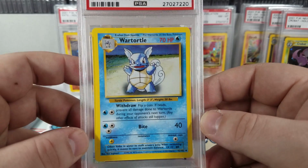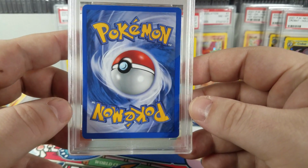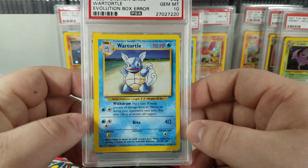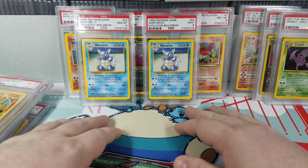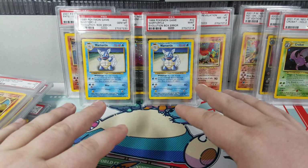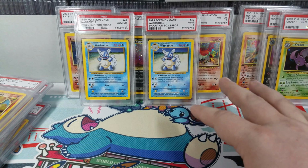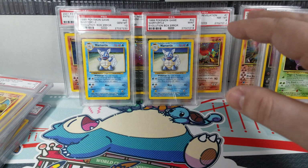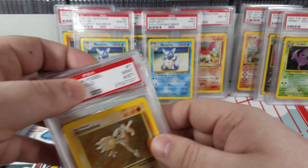So again, PSA 10 Wartortle Error, which is just a beautiful, beautiful card. That's cool. I'm telling you guys, one of the best error returns I've ever had. I sent off a lot of cool errors, and the grades were stellar. Next up, all right, get ready.